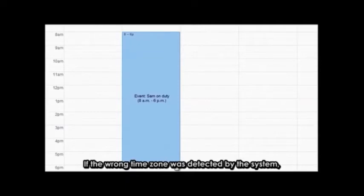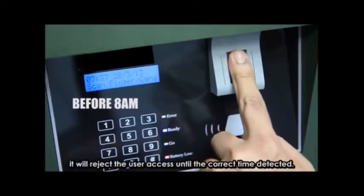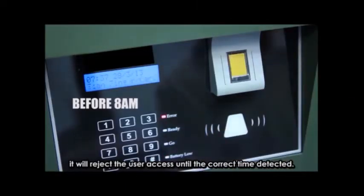There is a built-in time scheduling function to control weapons taken at specific times set by the user. If the wrong time zone is detected by the system, it will reject the user's access until the correct time is detected.